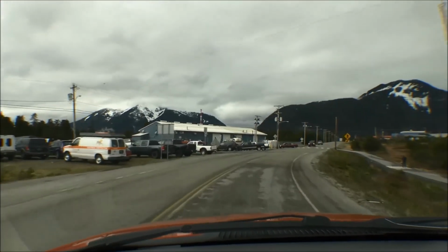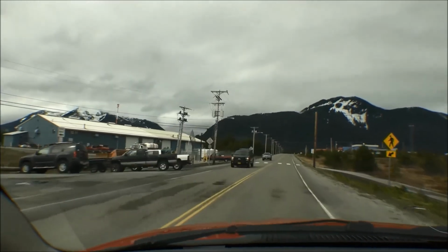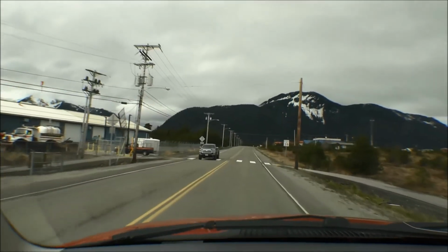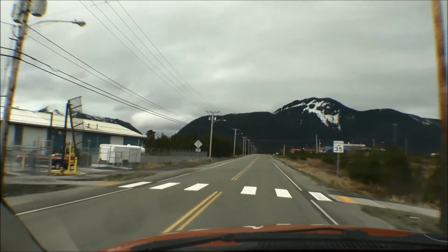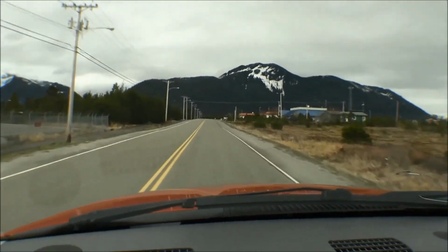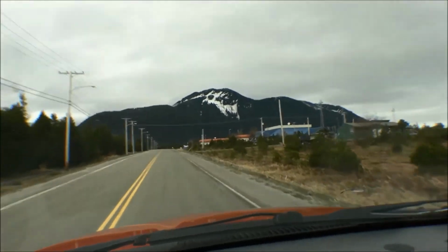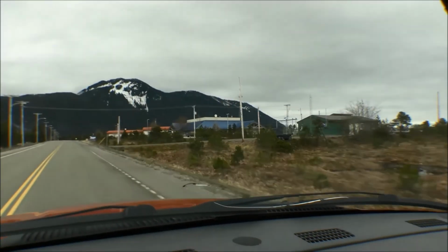And we're coming on to Hagen Drive, or H Street, right now, and that's the state of Alaska's highway department shop. Buildings right there. They spend most of their time on the airport, but they also maintain the highway. And we're headed down Hagen Drive back towards town.